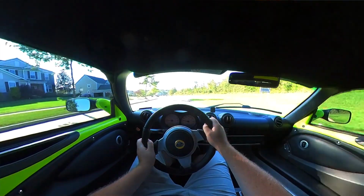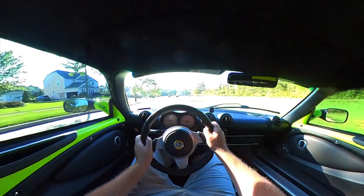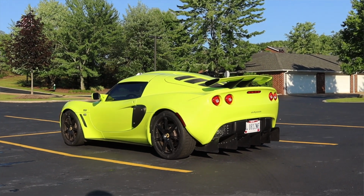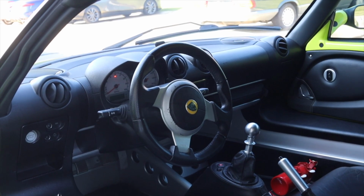Now, visibility is its only downside when it comes to the driving experience. Front is okay, sides less so, and the rear doesn't exist. But I don't care. I'm in a Lotus Exige. Bite me. With that stuff out of the way, let's talk about the interior.